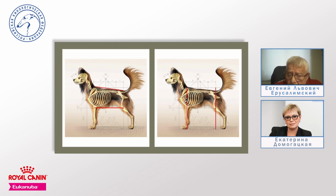So this is the way to optimize the humeral scapula and hip angulations. I will tell about it later in full detail. Now I only noted how important it is.